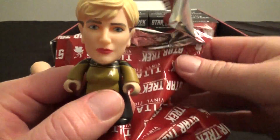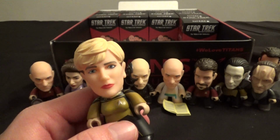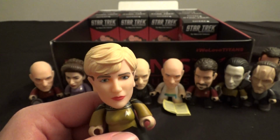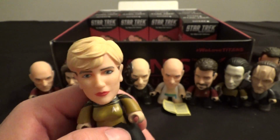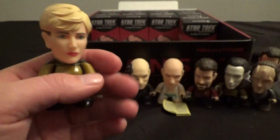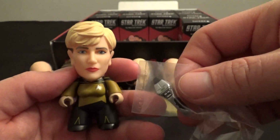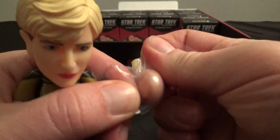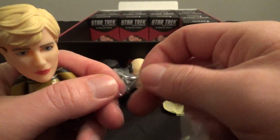Is this where all the extra 2 in 20 figures are? Oh no, we got Tasha Yar. So very neat that they've included her, since she was only in the first 2 or 3 seasons when she left. Tasha Yar comes with a phaser as well. And she's only 1 in 20, so we should really only get probably 1 Tasha Yar in here.